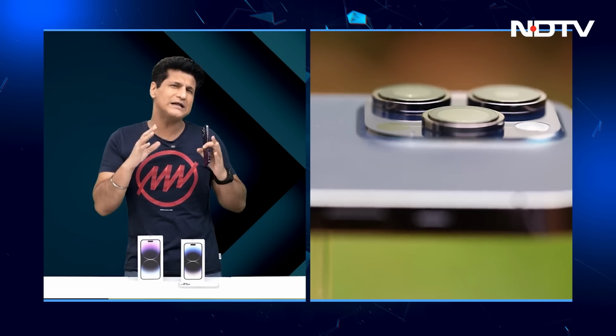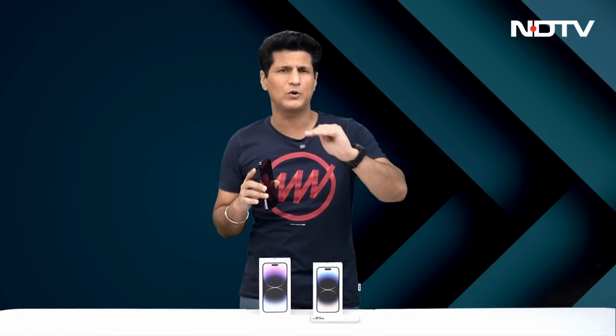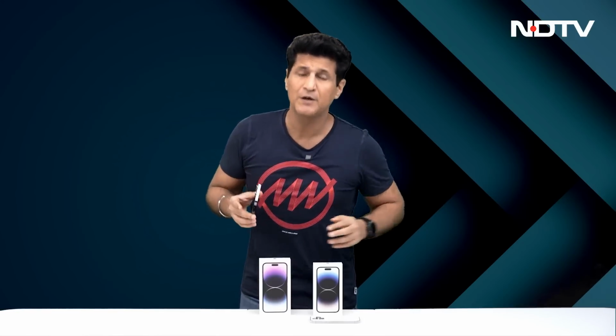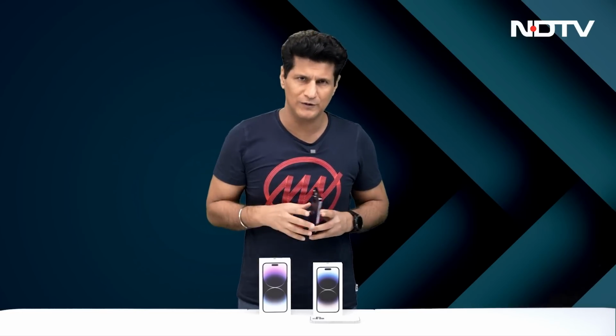But again, it is a pro user. You'll only use it for pro RAW mode mainly. But still, the photography and video output is brilliant. Prices start off at 1,29,900. Is this the phone to buy? Well, our review will tell you all.